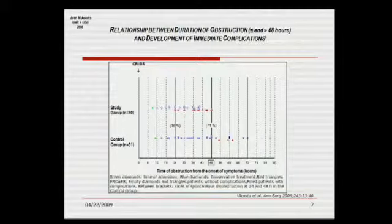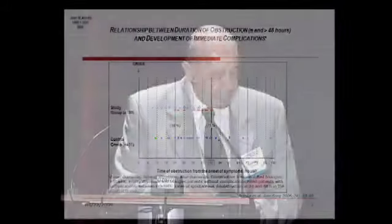So that gives, I think, a clear idea of the importance of the duration of obstruction in the indication of the procedure.